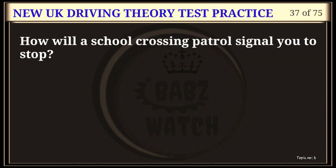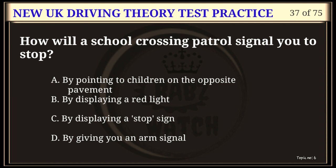Question 37 of 75. How will a school crossing patrol signal you to stop? A. By pointing to children on the opposite pavement. B. By displaying a red light. C. By displaying a stop sign. D. By giving you an arm signal. The correct answer is C.